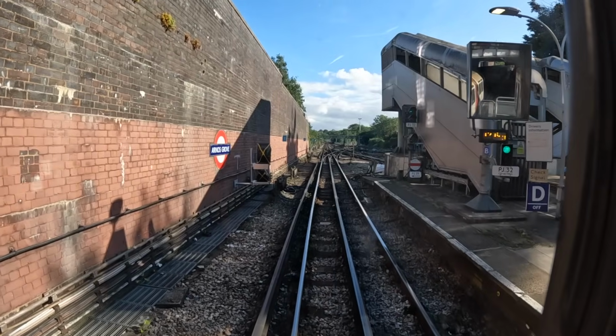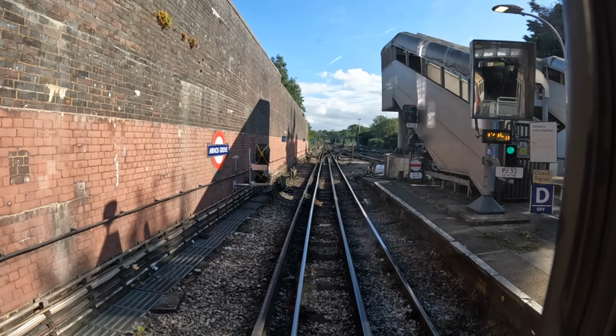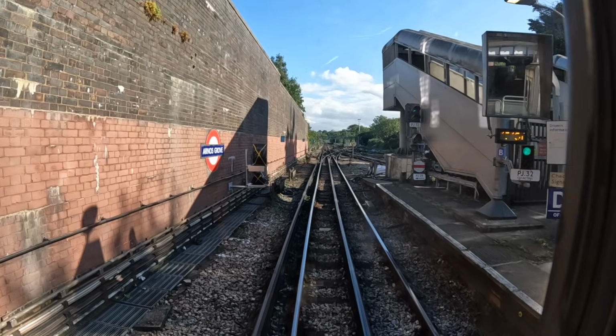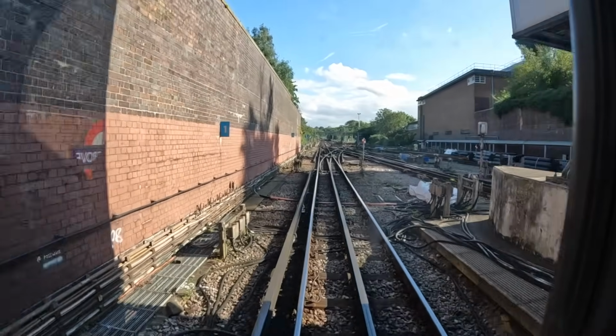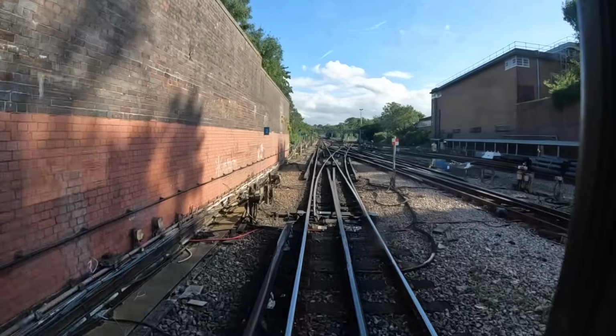So according to that clock in front of me, we're about 14 minutes late. According to the other one, we're about 12 minutes late. I mean, if we don't get held up again, we can make up a little bit of time, but the chances of making up, you know, 12 minutes or so are pretty slim.